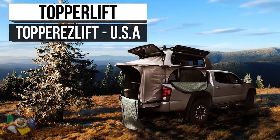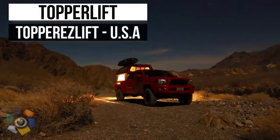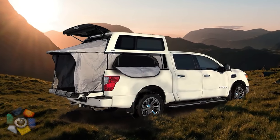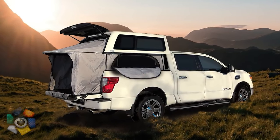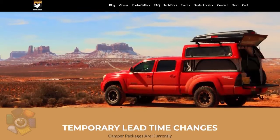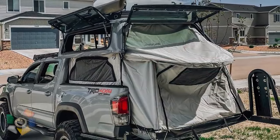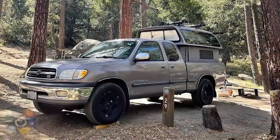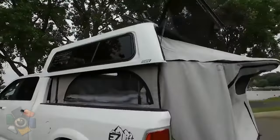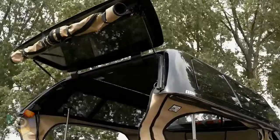Time is a valuable commodity, and the expense of it to pack and unpack, then set up and tear down can be a hassle. So what's a solution? Well, we're going to just start right off with the Topperlift, which is a company that specializes in making a universal lifting kit that fits all mid- and full-sized pickup trucks. It is just that simple. It's never been easier to transform your truck of choice into a pop-up camper waiting to be used.